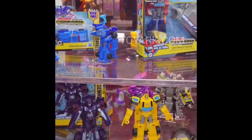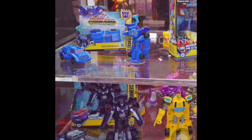This was new. What's his name? Lockdown? Is that Lockdown? It's a different take. I thought it was a Vehicon, but no, and the artwork looks great, but the toy, we'll see.